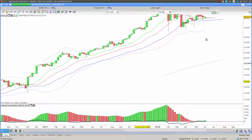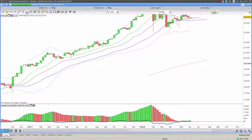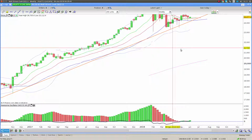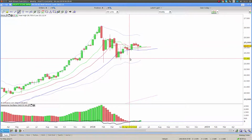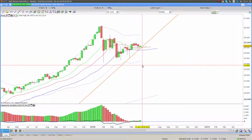Sorry, I'm just looking back. I just want to see whether this trend line impacts us at all. I suppose the best way to do it is actually draw it in. Okay, not really. So let's just delete that. The one that we need to worry about is that one.